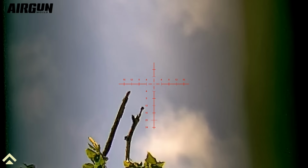Kit wise for today, I've tried to create a relatively affordable day and night setup. So I've got the Reximex Pretensis. This one is .177 caliber, sub 12 foot-pound, which is perfect for shooting around the farm buildings. Now, apart from being an affordable airgun, it's also really accurate. I've paired it with my trusty QYS pellets. In this instance, it's the domed 9.56 grain version, and it is literally stacking them on top of each other.